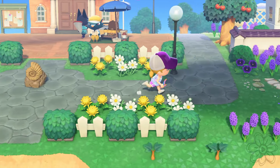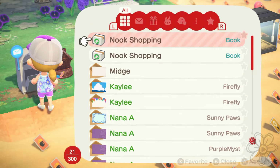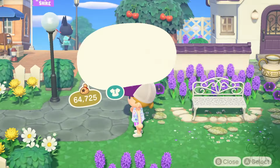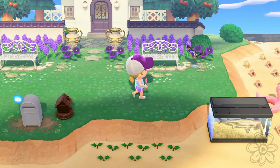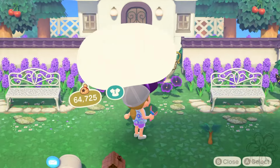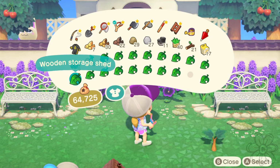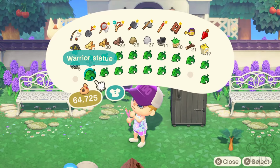Wait, did we get all our mail? I thought we got all our mail. Did we run out of pocket space? Oh, there's two more books in there. Yay. Okay, good. I think we're kind of out of pocket space though again. Yeah, we are. All right. You know what else I'm going to do? I'm going to slap down this money tree like right here. And I'm also going to put down this shed right here since we have one right next to where we're working. Just to give us a little wiggle room in our pockets there.